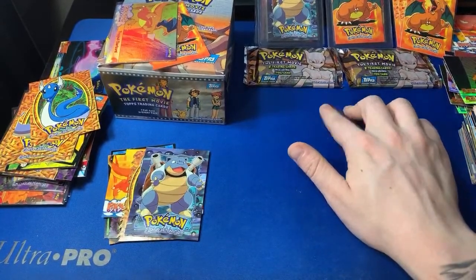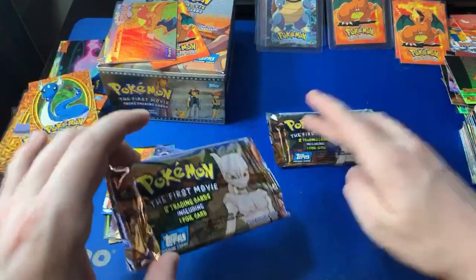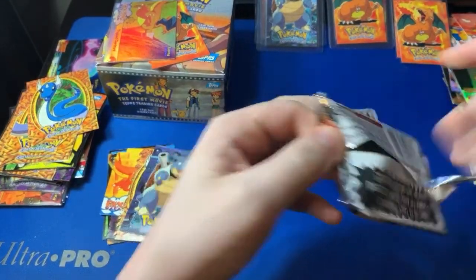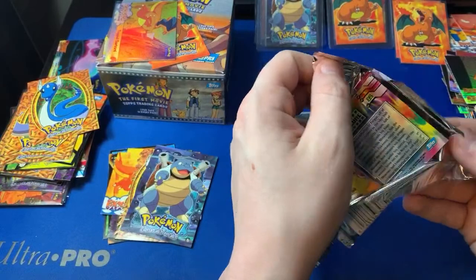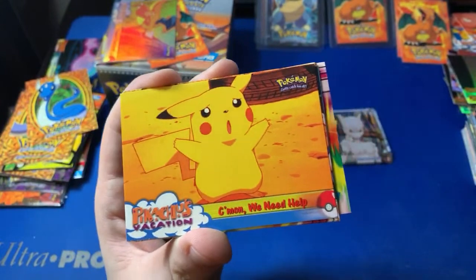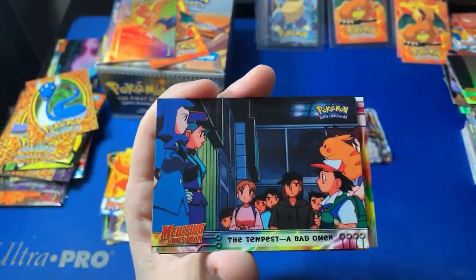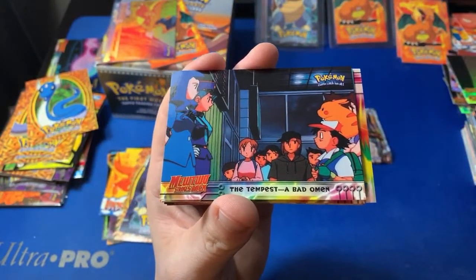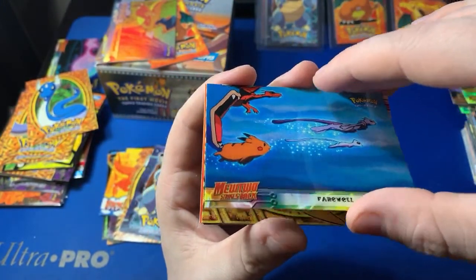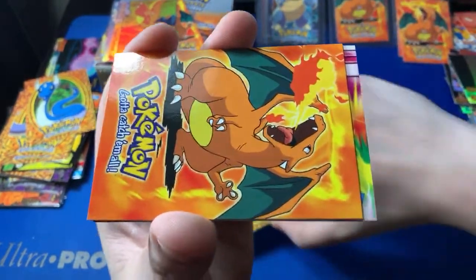So we got two packs left, and they're both underneath all of our beautiful Charizard cards. We'll start with the left-hand side. The left side is the best side. Come on! We need help. The Tempest, a bad omen. Farewell. Another Dragonite. Another Charizard. Very nice.